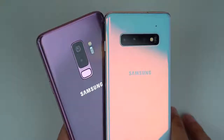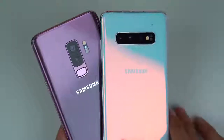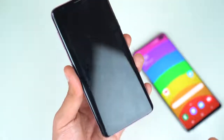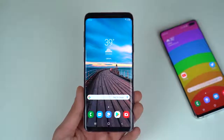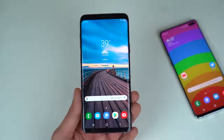Now, speaking of the fingerprint scanner, the S9 Plus has the best physical fingerprint scanner on a phone. It may not be as fancy as the Galaxy S10 Plus in-display fingerprint scanner, which by the way is really, really improved, but here this works all the time as well, pretty much 99% of the time. It's definitely a better fingerprint scanner than the optical ones we have seen inside the mid-range Samsung phones.